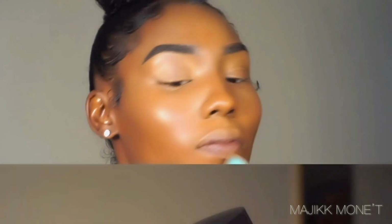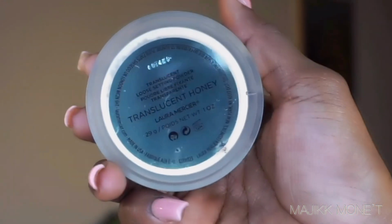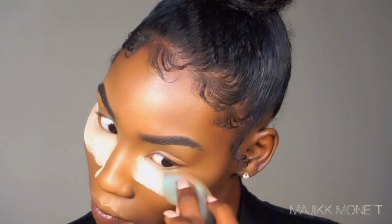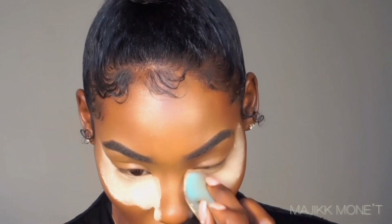The setting powder I'm using today is this Translucent Honey by Laura Mercier. I like the Translucent Honey better than the actual translucent powder because it has a little more of a yellow undertone. I know it looks very white on camera, but in person it definitely has a yellow undertone.